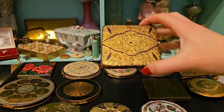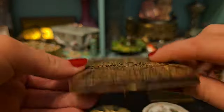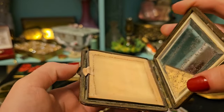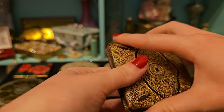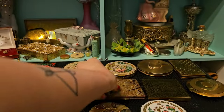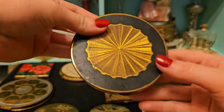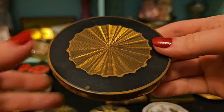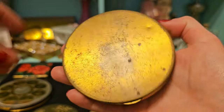moving on to another leather compact, another beveled mirror. This one I got for free. I was talking to a lady at Antique Mall, and I was buying another compact from her, and then she gave me this one just for funsies.